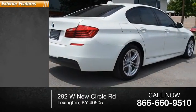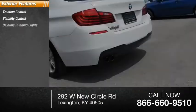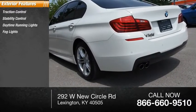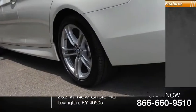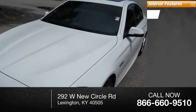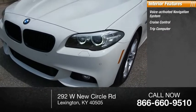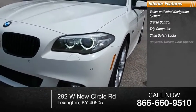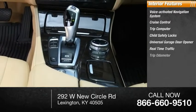Here are some of this vehicle's great options: traction control, stability control, daytime running lights, fog lights, braking assist, regenerative braking system, power brakes. Inside you'll find voice activated navigation system, cruise control, trip computer, child safety locks, universal garage door opener, real-time traffic, trip odometer.